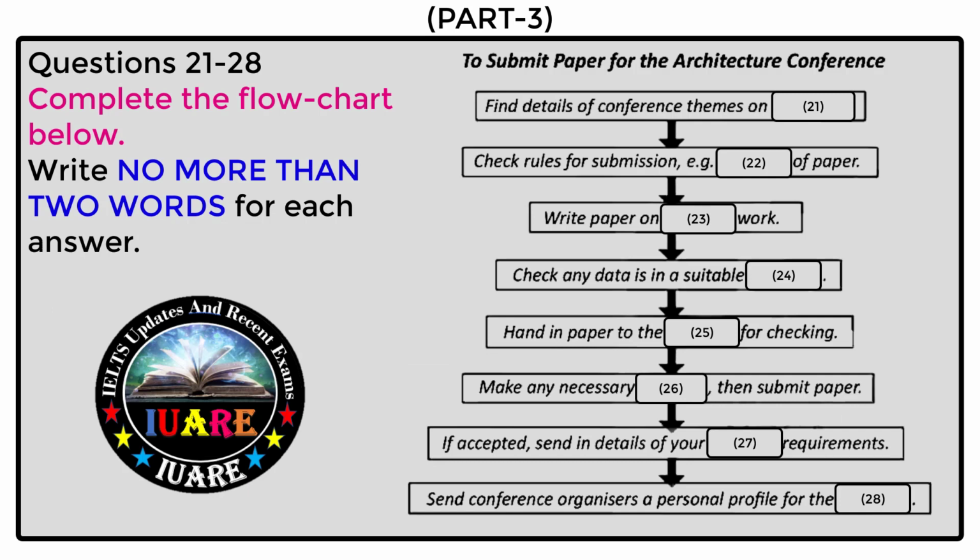Now it turns to part three. You will hear two students, Ramil and Kirsten, discussing presenting a paper at an architecture conference. You now have 30 seconds to read questions 21 to 28.